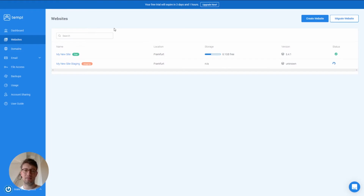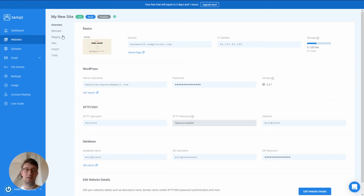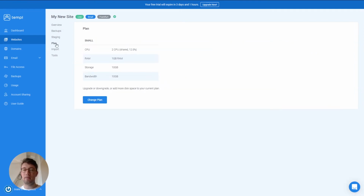So just let's go back. As you see here, the staging website is being built. It's also denoted by a nice label, being it staging. We'll just be looking into site. So in the plan, you can change your plan and upgrade it. As you can see now, I'm on the smallest plan, but would my site grow, I have more visitors, need more space, I can just upgrade it here.